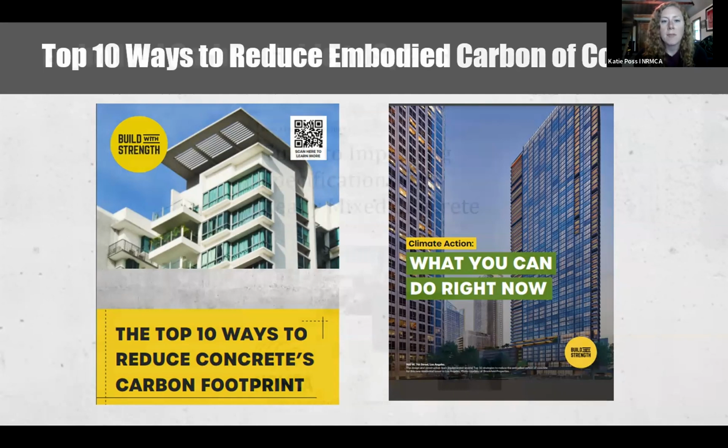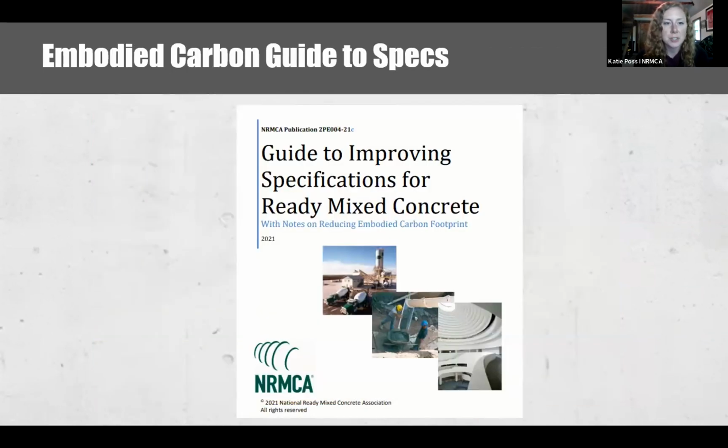We also have our guide to specifications for reducing embodied carbon. And this provides suggested language for Division 3 specs, including establishing a carbon reduction goal, allowing for multiple compliance pathways, including setting a carbon budget for the concrete scope, and language for requiring or requesting product-specific Type 3 EPDs.